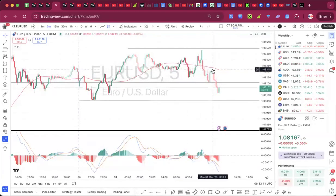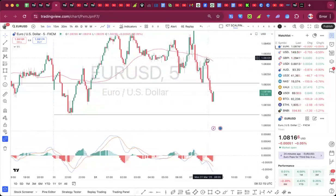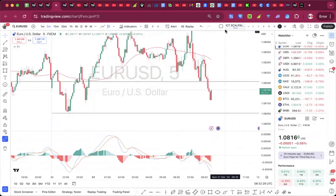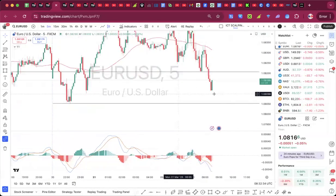Then this is multiple wicks. Multiple wicks are signs of turning over the market, and so multiple wicks at the 50 moving average, and so you will have a short here, right? And your stop loss probably above this point, and of course targeting this down here. That's another thing that the 50 moving average does for you.